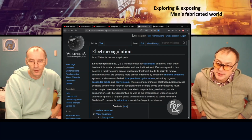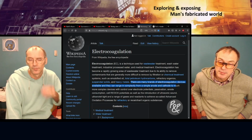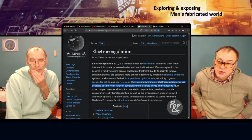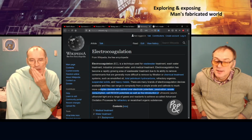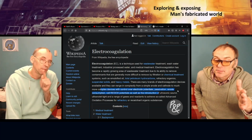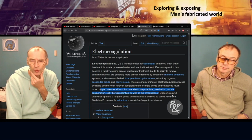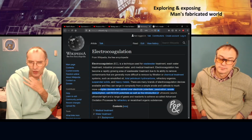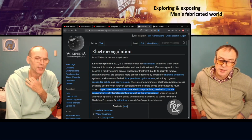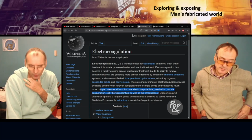There are many brands of electrocoagulation devices available, and they can range in complexity from a simple anode and cathode to much more complex devices with control over electrode potentials, passivation, anode consumption, cell redox potentials, as well as the introduction of ultrasonic sound, UV light, and a range of gases and reactants to achieve so-called advanced oxidation processes for refractory or recalcitrant organic substances.